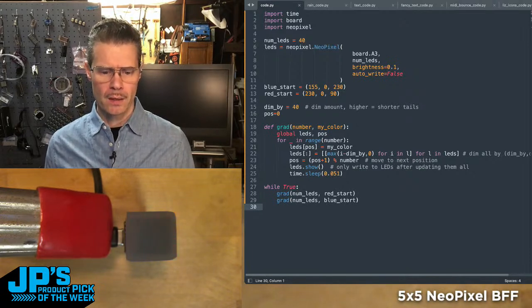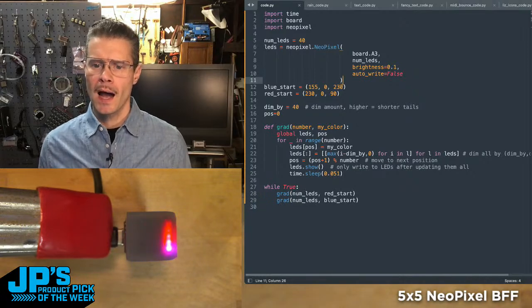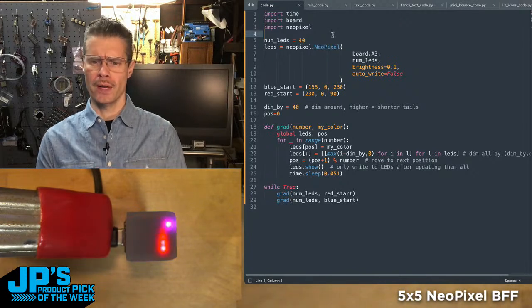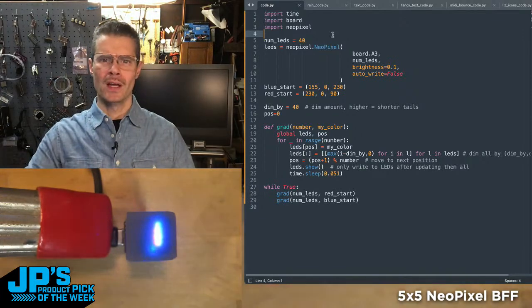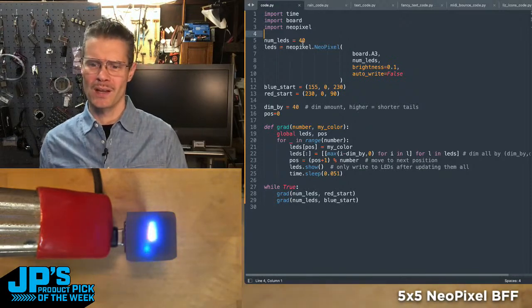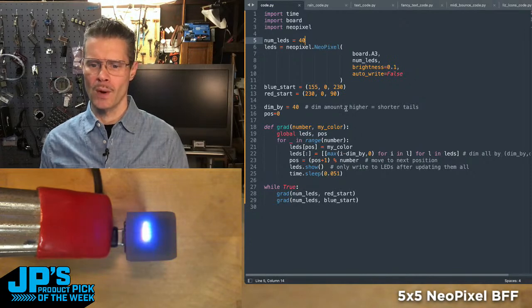So here, over my code view, you can see this is a variation on some Toddbot Comet code, and one of the things about it is lying to it about the number of LEDs you have so that it makes full Comet trails before it loops back around to the other side. So you'll see I'm lying there when I say 40 LEDs. It's actually 25, but that's part of the way this one works.